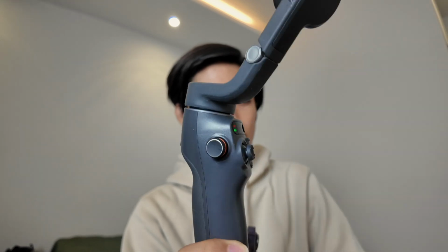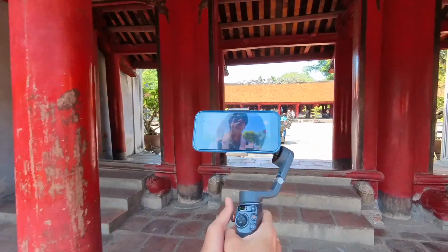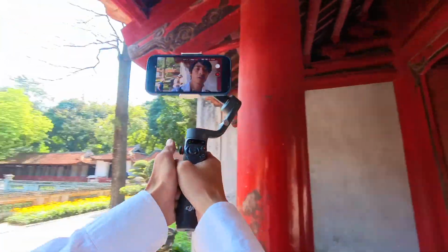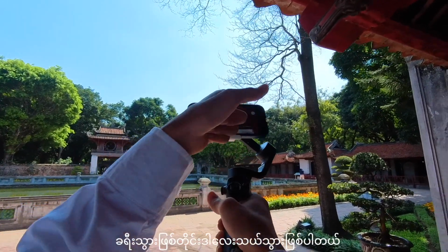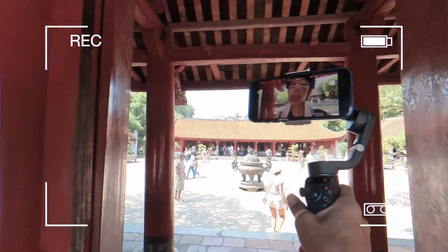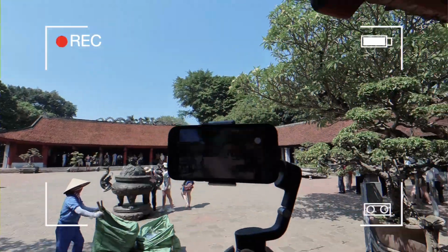I'll show you how to do it. You just have to click this thing on the phone, and then you can turn this on. Okay, and then if you just snap it on, there you go. So it's like a gimbal for my phone camera. I've used this for a lot of content creation. I've taken this to my Dalat trip and a lot of trips, and this is pretty decent. I like it.